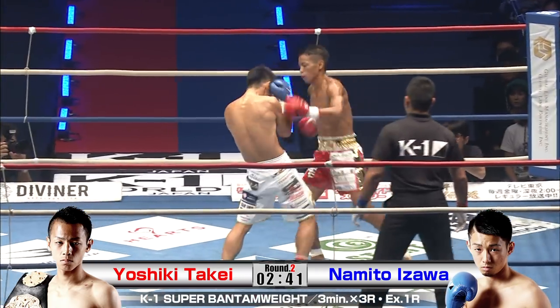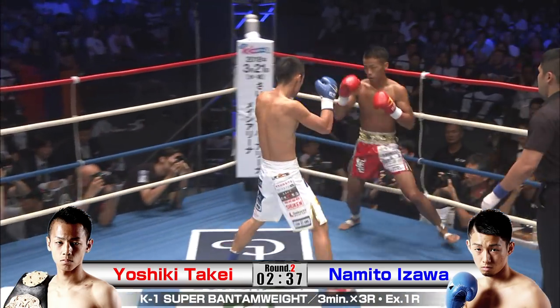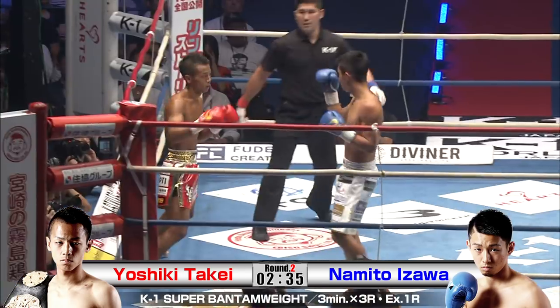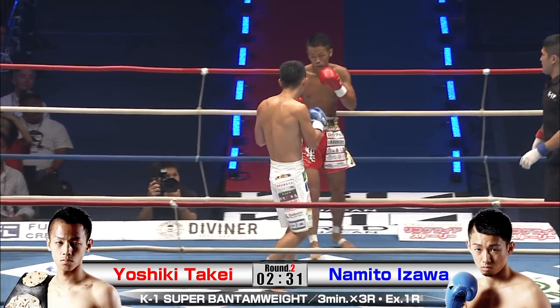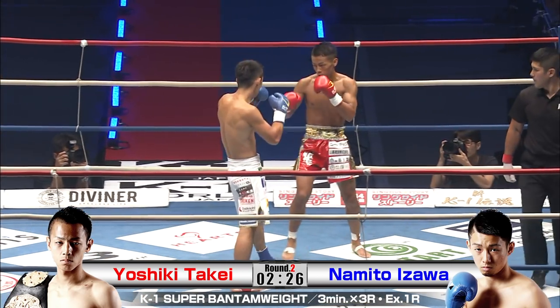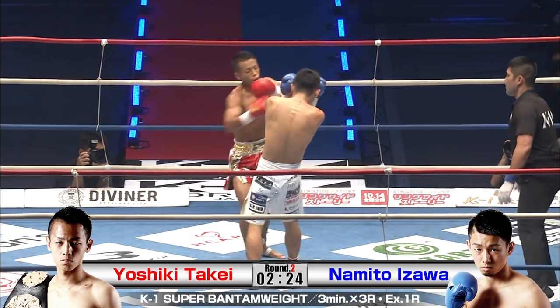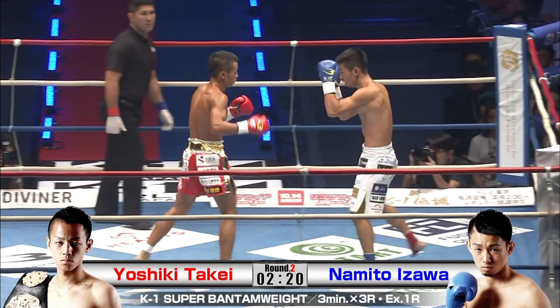Here we go. Round two. Really even first round to kick things off. Let's see what number two looks like. Big low. Takei does not let him get away with it. Come back with the knee. Snuck in the knee and the body again. Nice sidestep from Izawa. Man, these guys are fast and sharp.